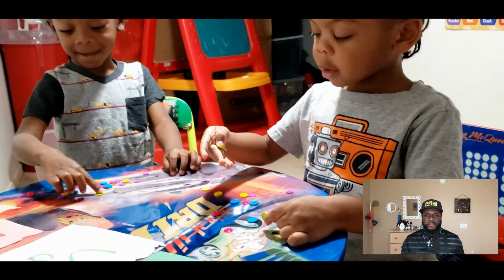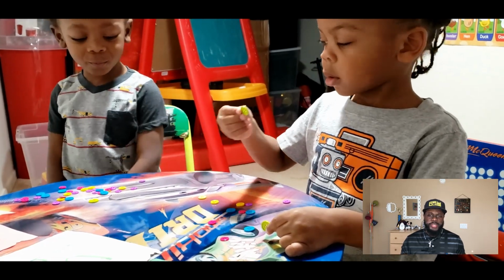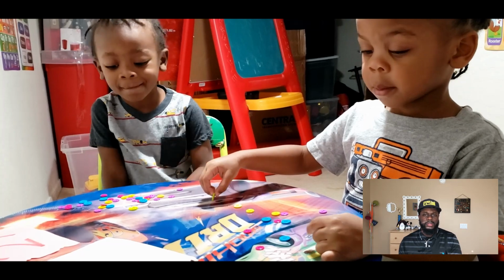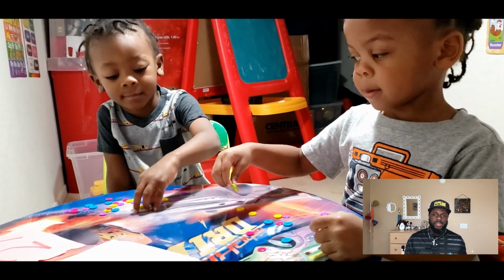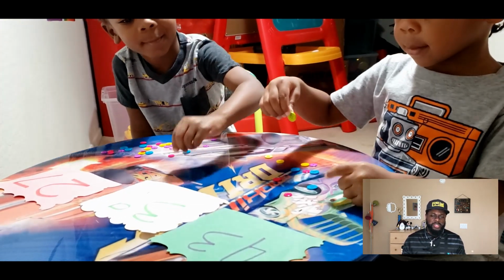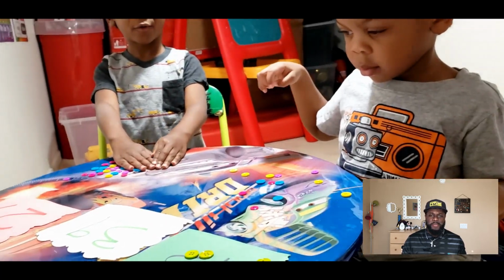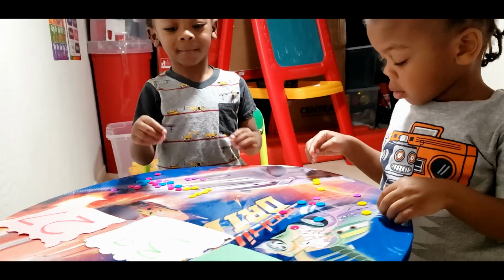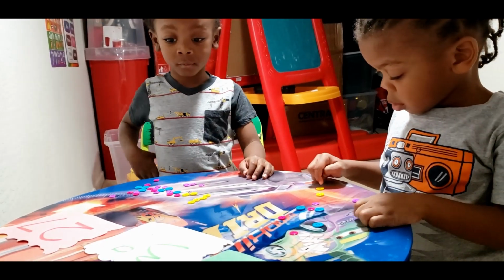I'll ask them questions and try to confuse them involving colors and how many there are of each color. Then I also wrote down numbers on colored pieces of paper, and I lay the colored pieces of paper with the numbers out, and they have to put certain colors of buttons on the certain colors of paper or certain number that is on the paper. Okay, put your yellows on number 27.